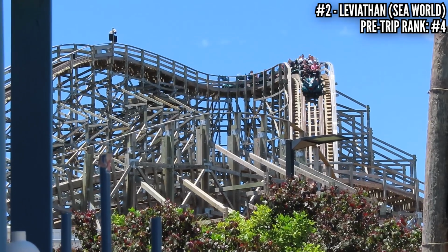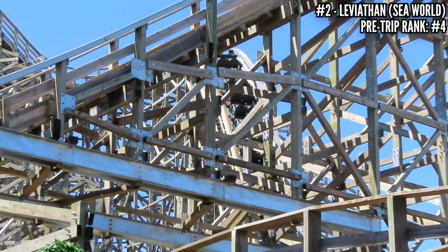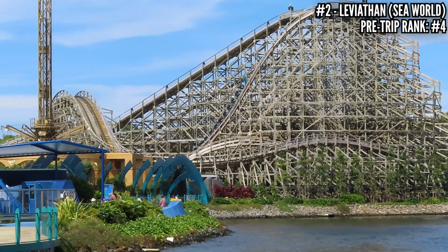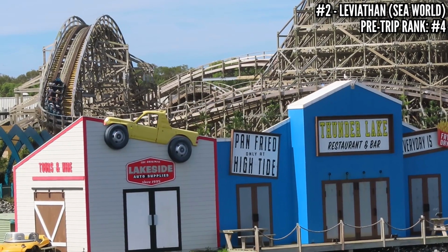Leviathan is a large-scale gravity group woody. It's got those Timberliner trains, 105 feet in height and almost 3,300 feet of track. I was optimistic, and some people even ranked this number 1 in the whole country. I wouldn't go that far, but it exceeded my expectations.